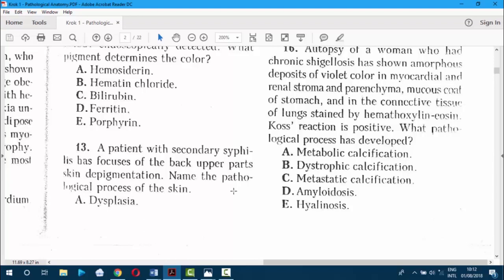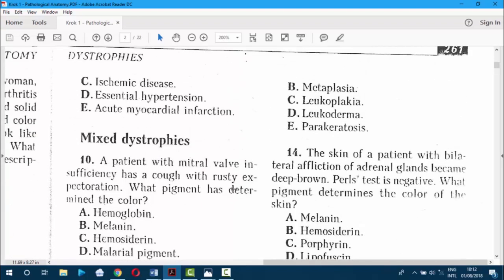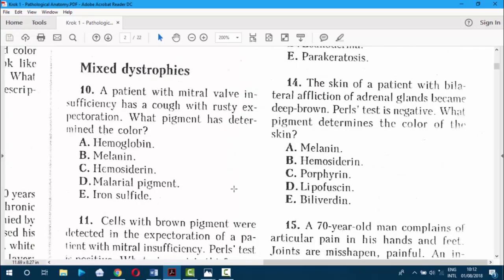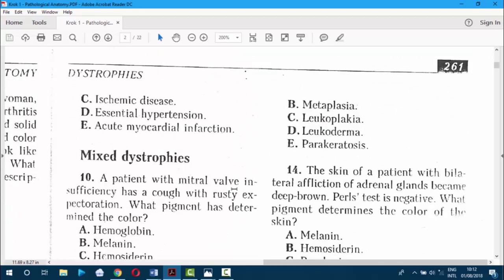All right. Now, for the sake of learning, dysplasia is simply the presence of cells of abnormal type within a tissue. Metaplasia is simply the abnormal change in the nature of a tissue, that means from one type to another. Parakeratosis is a mode of keratinization characterized by retention of nuclei in the stratum corneum. All right, so basically that is it. So our answer is D.